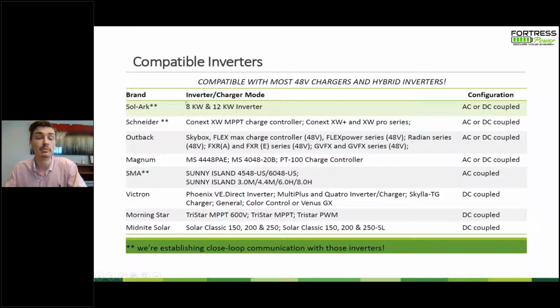I've gotten a lot of good feedback on the Solark inverter, and certainly all inverters have their respective pros and cons, just like all the batteries have their respective pros and cons. So when picking an inverter and battery for your project, certainly peruse some of the specs of these different inverters, as they may have things that may work for one project, but may not work for another project.